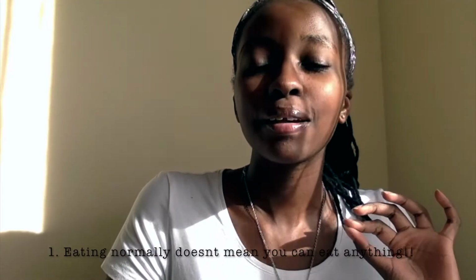Another point I wanted to get across is that eating normally doesn't mean that you can eat anything. Remember, we talked about a normal diet. By saying you're eating normally, it doesn't mean you can eat anything. Anything includes junk, which once in a while you can, but not all the time. Say you eat pizza for breakfast, burgers at lunchtime, and maybe cheesy macaroni for dinner. Fact is, you are eating normally, but those are just calories you're gaining, and fat.